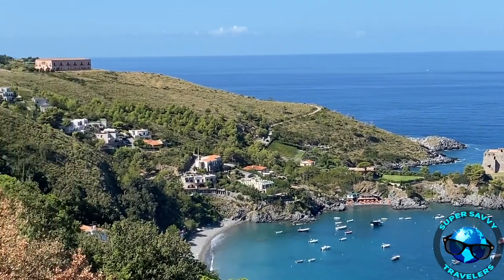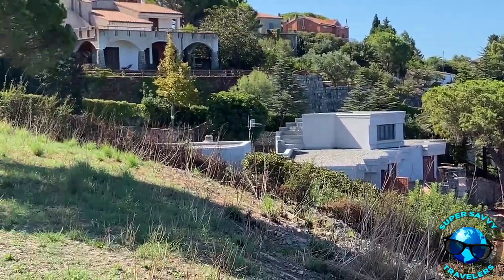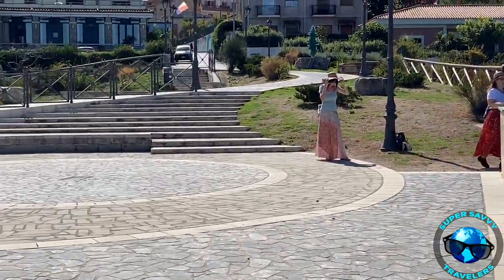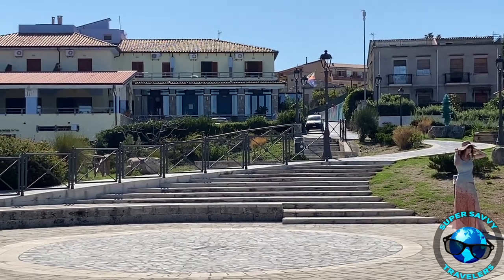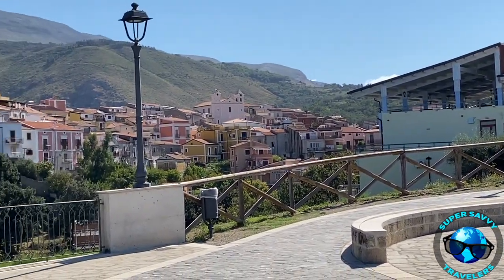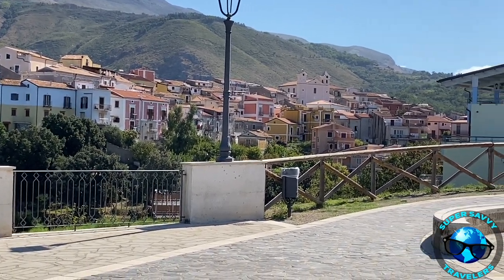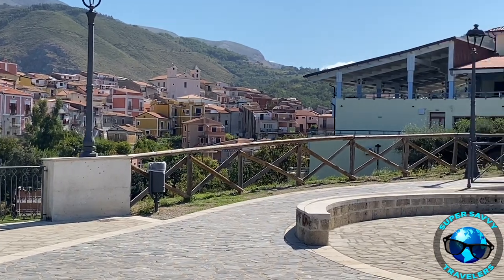So anyway, this is San Nicola Arcella, and we're here. This is the lookout point. The old town is right above us and around the corner. So we're gonna go bop around the old town, maybe have a quick lunch, and just enjoy the beauty of this beautiful day and these beautiful surroundings.